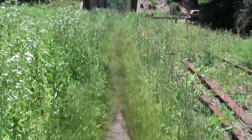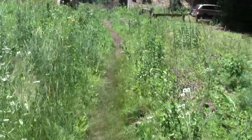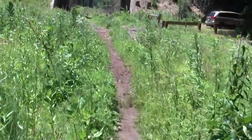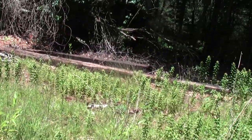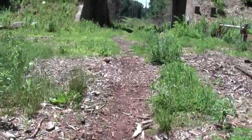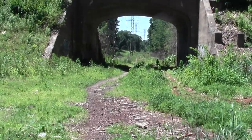Yeah, this looks like a little parking lot access spot. Let's see what we got. Thank God it ain't hot. Yeah, there's another one of those old granite boundary markers. Extra wide ties. Let me see. They provide a handy little pull off.